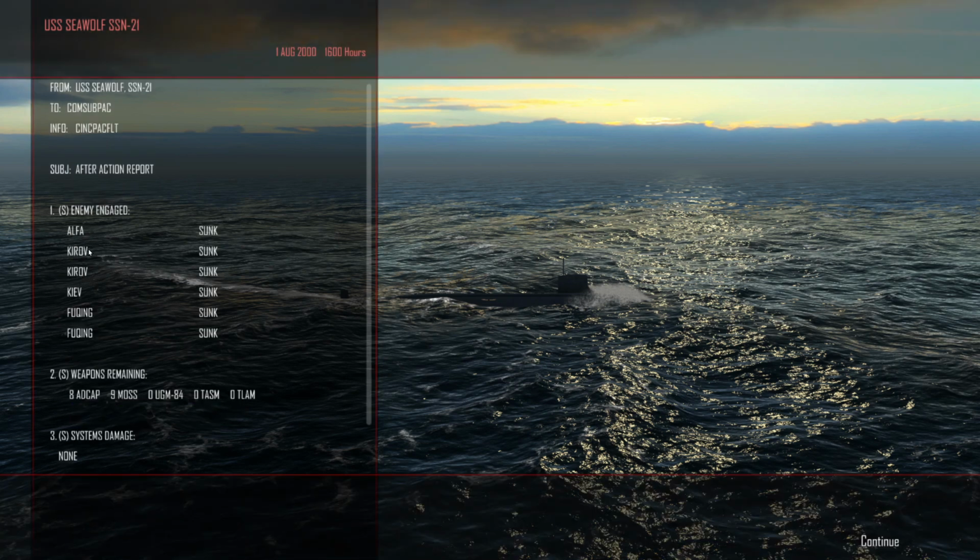Sunk the Alpha, two Kirovs, the Kiev, which is the carrier, and two support vessels. And we didn't hurt the whales. I would say this is a 100% successful mission. All right, well, thank you for joining me on this mission, and we'll see you on the next one.